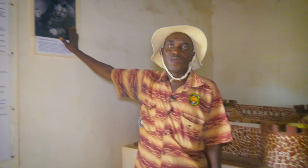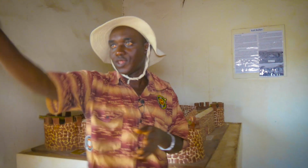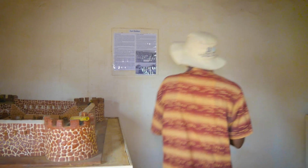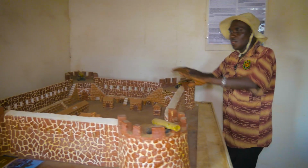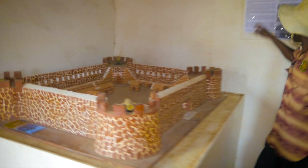Fort Bullen was named after this man called Charles Bullen. So that's why the fort is named Fort Bullen. When you go to the other countries, the British used their navy boats to capture the slave ships so the slaves would be free. But in Africa, this is the only fort they built to stop slavery. This is the model of Fort Bullen. So that's the main gate, you see, and the other gate is by the sea.